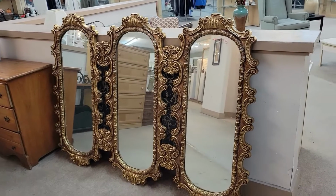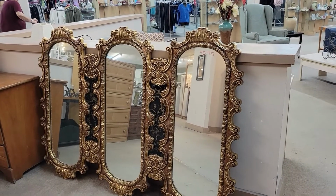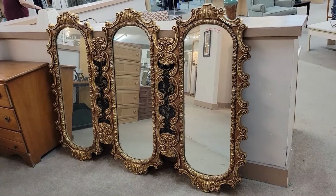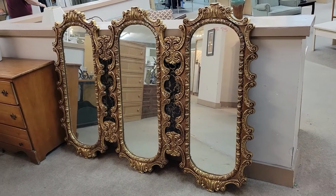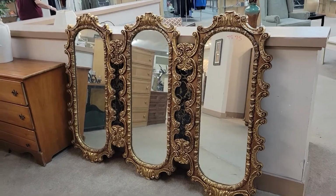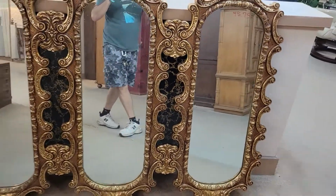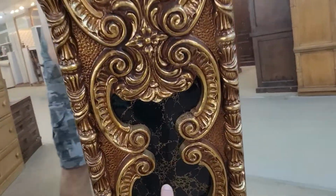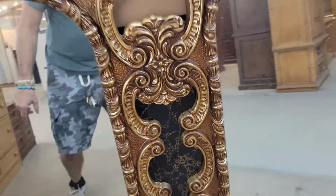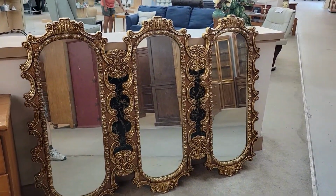Hey guys, I'm at a thrift store over in Homosassa, and I'm looking at this giant triple mirror. I guess it would be for a dining room suite or something. I mean, it is freaking huge. Here I am. Look at this thing, and it's got this really cool black. It's gotta be '60s. I've never seen it before, but wow, that's really cool.